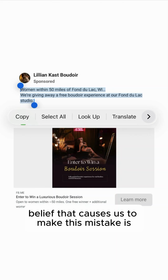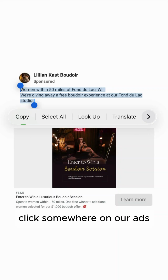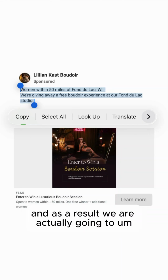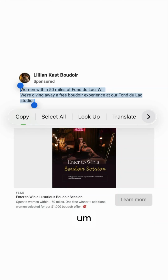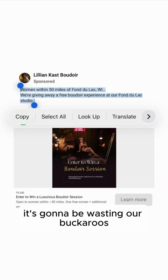The false belief that caused us to make this mistake is that we falsely believe that we're providing enough context for the optimized amount of the correct women to come through and click somewhere on our ad so our ad gets into their brain. And we're not accomplishing that. So the consequence is we're going to have way, way more women scrolling by our Boudoir Facebook ad than necessary. As a result, it's going to pull our unique CTR under 6%, increase the probability we have BLCS, Boudoir low click syndrome, and it's going to be wasting our buckaroos.